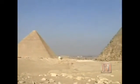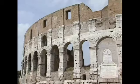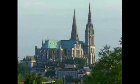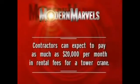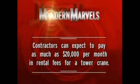Up next, ancient cranes. How early engineers may have used cranes to build the pyramids, the Colosseum, and the great cathedrals. Contractors can expect to pay as much as $20,000 per month in rental fees for a tower crane. Cranes will return on Modern Marvels.